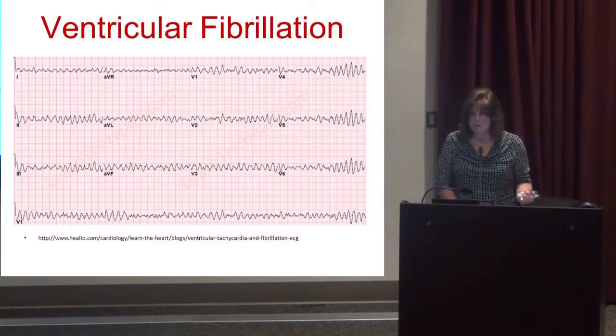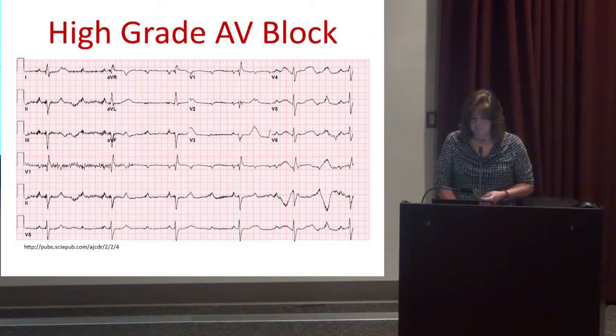What do we do for this patient right away? Do we want to do CPR or should we shock? Shock. Okay, what about this one? It's a high-grade AV block, because it says so. Okay, what kinds of treatments do we need to do here?